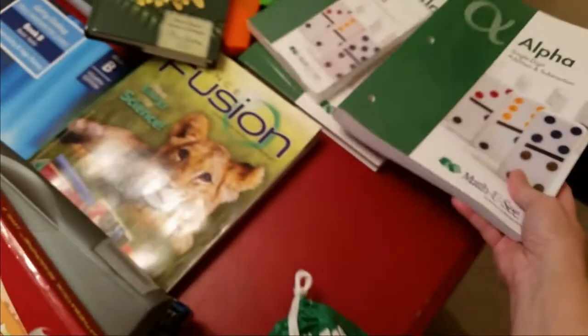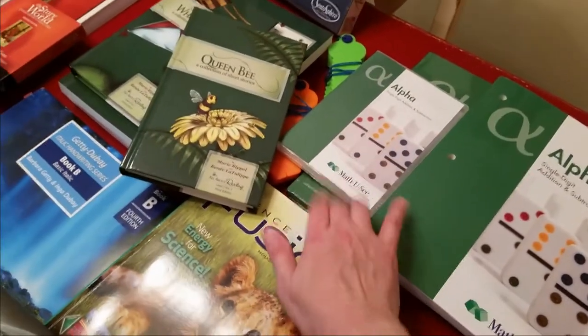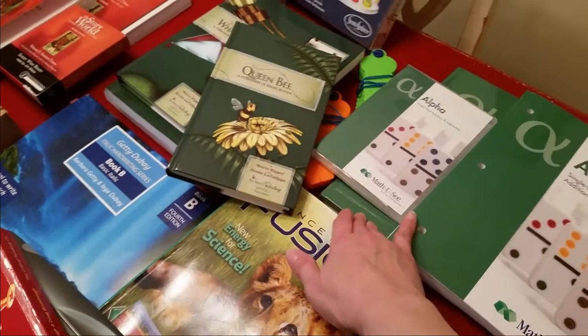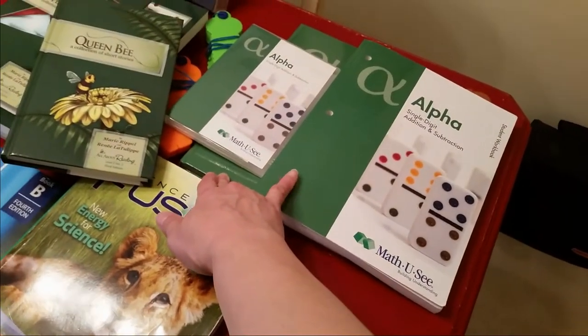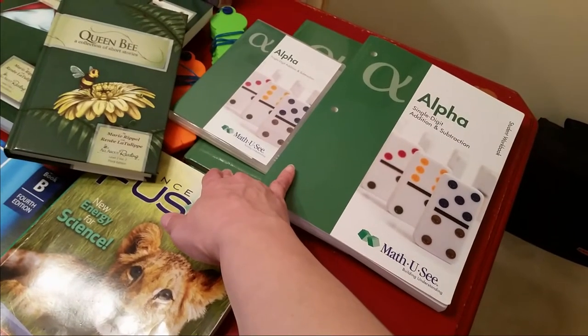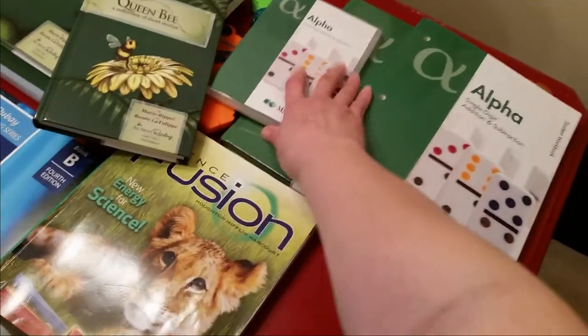So this program does come with the student workbook, it comes with a DVD, it comes with a teacher manual. And I don't use the teacher manual much, but I hear that it really is valuable because it gives you some extra exercises and things that you could do if they need help with learning other concepts or whatever. But I haven't really used it.